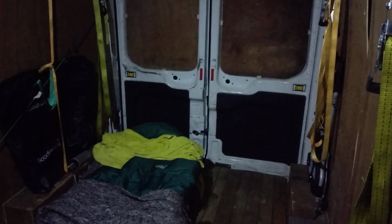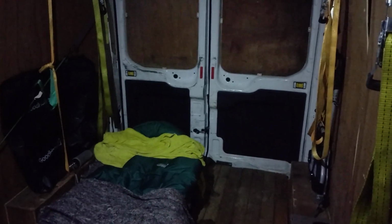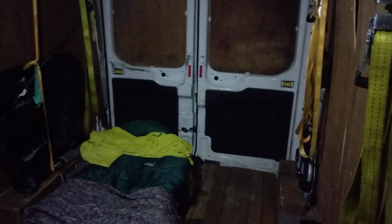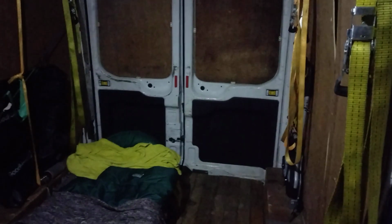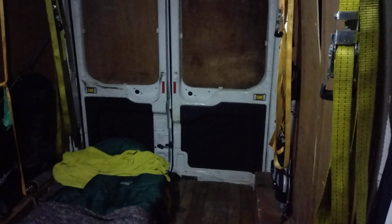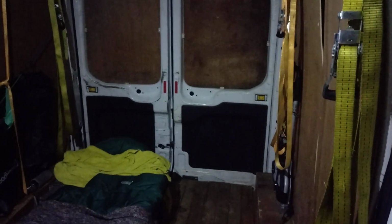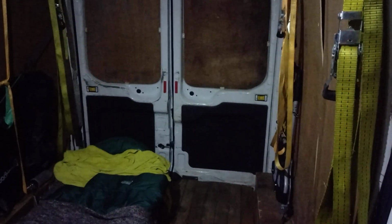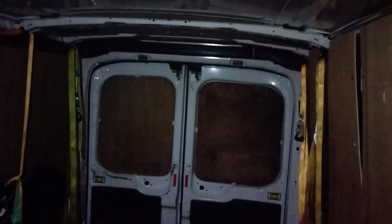You find me in the back of my van. I've set up my camp bed for the night and I'm going to run through the equipment that I have for my tramping experience. And the first thing that I want to say about my tramping experience is my van. It's a large van, so it's a long wheelbase van. It is a medium height, which means that I can stand up in it and not hit my head.